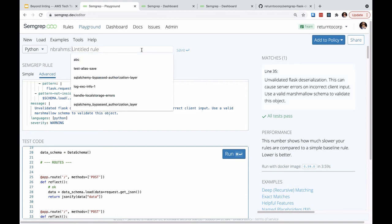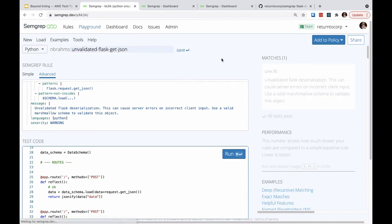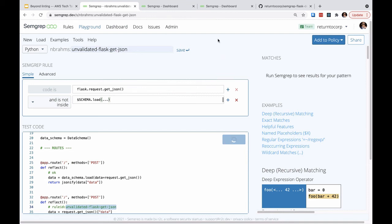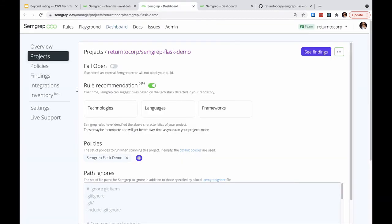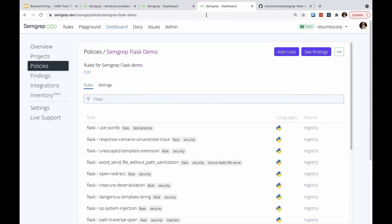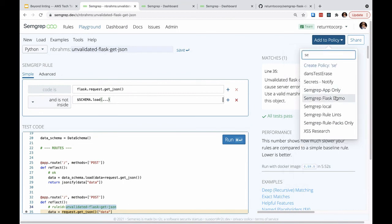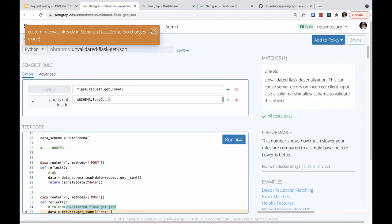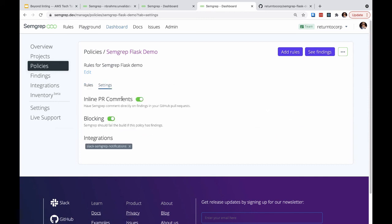The next thing we're going to do is save this to our personal namespace in Semgrep. So we'll just save this. Great, and so now we've written this rule. I've already set up this project as a project here, Semgrep Flask demo. The only thing that's useful from this page is knowing that the policy that we're enforcing is the Semgrep Flask demo policy. So we'll go over to that here, and we can add the rule to this policy. I've actually already added this rule here. This is just an edit to the existing rule, but we can go and see it here. There it is, we can see it's a Python rule. And if we look at our settings, we see we're both blocking the build and rendering a comment to the developer.